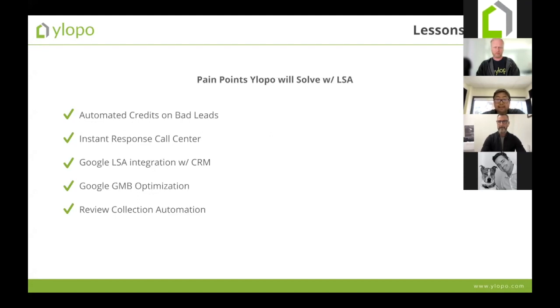And the last thing we're going to do is review collection automation. So Barry alluded to this. This is probably going to come after our first release, but we are going to do it. The idea is, one, that we have a process for you to only collect the best ratings, right? So that was what Barry was talking about, our review engine.